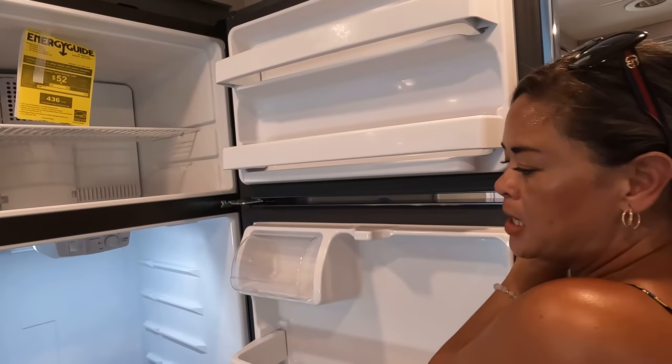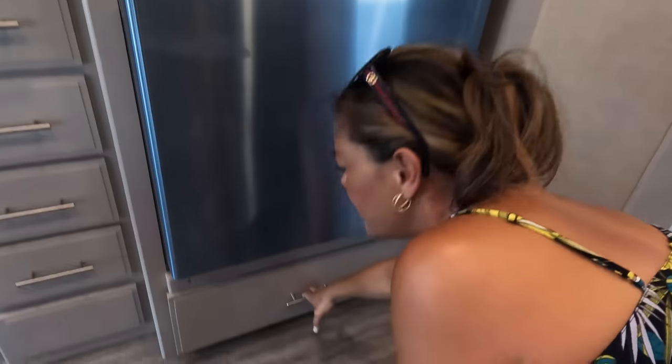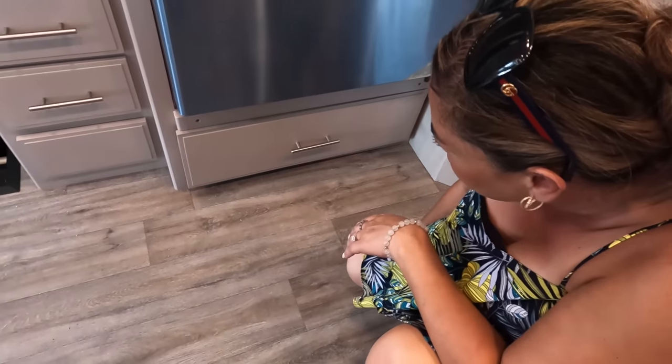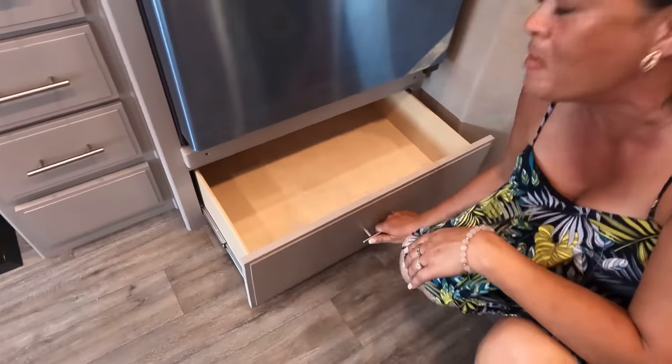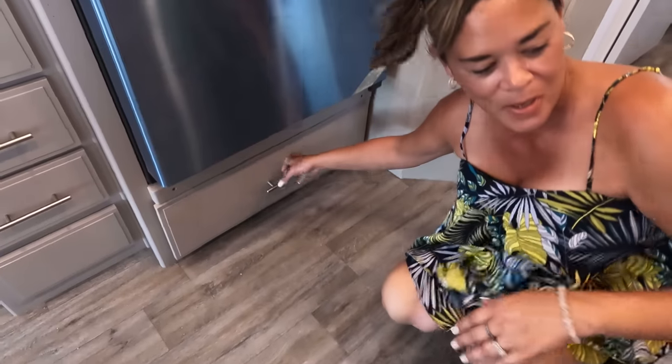I'm just going to stand here for the rest of the day. Don't you want to stay here a little while? And then we've got a drawer. Oh, I don't know, Matt. Pull! Oh, my goodness. I am Uhtred, son of Uhtred. That was hard to get open.